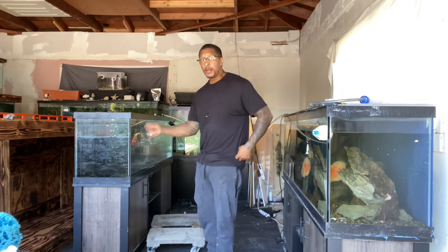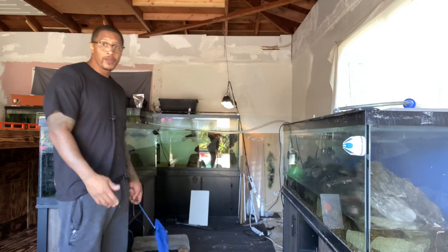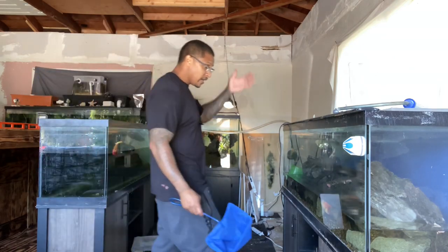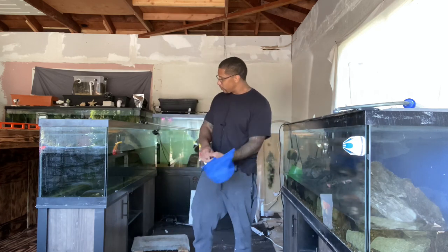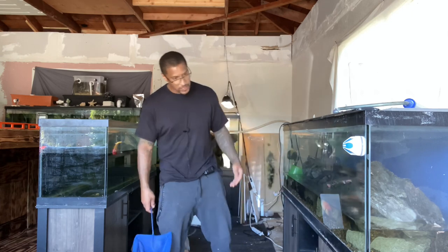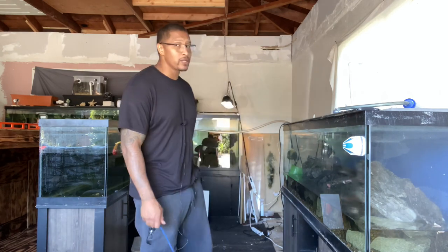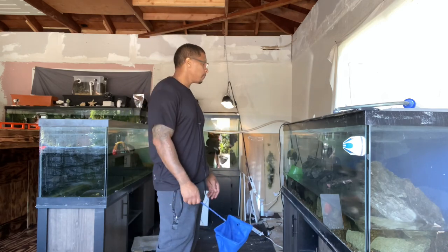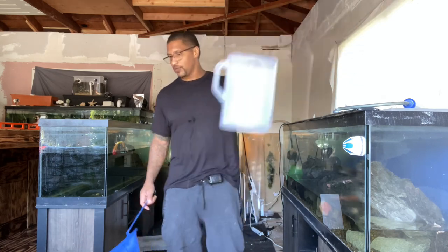As you guys can see, I got this tank more than half full. Funny thing is, this tank was full of water. It was up to here. If you look over here, we're about right here. We only have like 6 inches of water left, maybe actually like 4. So that lets you know 100% that the rock and all the decor in there really take up a lot more room than you think. Definitely took up about 40 or 50 gallons of water.